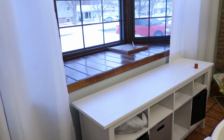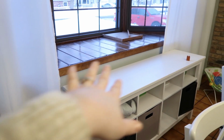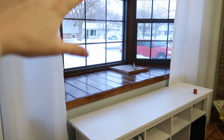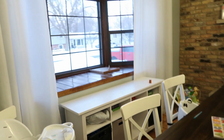That's a broken picture frame that was in our kitchen that we need to fix. It's missing some bins right now. But I don't know what to do with this because I don't want it to really block the view. But, you know, it's so bare right now. So I'd love to know what you guys would do.